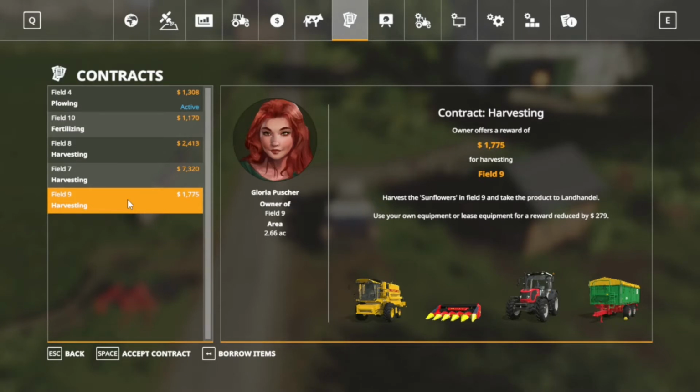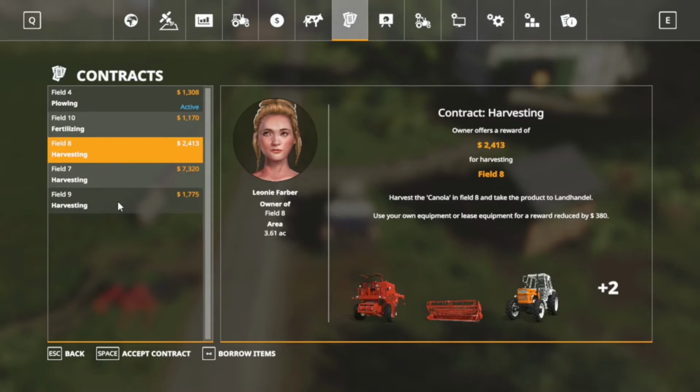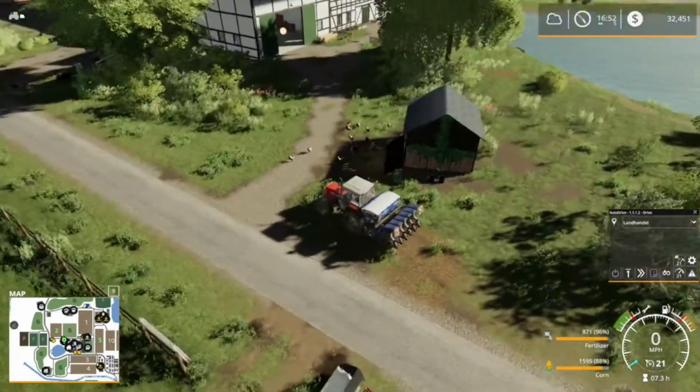Field 9. I don't know where Field 9 is. We'll take it. Oh, I know where Field 9 is. Field 9 is over there by the barn. I don't want to drive our harvester over there. Field 8. Ooh, geez, I'm not sure where Field 8 is. Oh, 7 and 8 are the two larger fields. I remember now. Okay, perfect. So that's good.